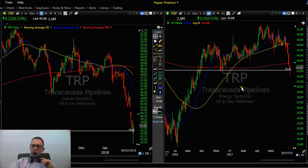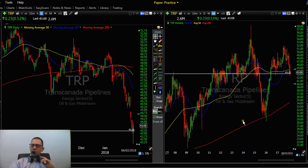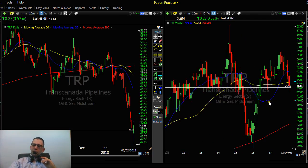So going back to TRP, this bodes very well for TRP. We've got an increasing oil price, which is now in a long term trend. What I also want to do is look at the right hand side. I'm going to change this to a monthly chart. We can see the blue line is the 20 moving average on the monthly chart, and that has been pointing upwards, which is telling us the stock on a longer term basis is now in a longer term uptrend.